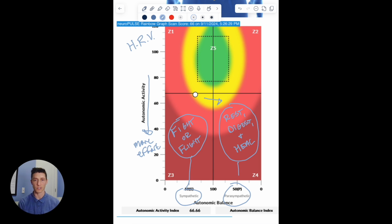This scan also shows us whether they're stuck in that fight or flight mode, which can help explain why sleep, focus, or behavior is off. It's also how we track real progress through care, because we really want to see this start to shift up towards this green zone. Green zone is the best place to be because it says, hey, your nervous system's adapting, it's doing it appropriately.